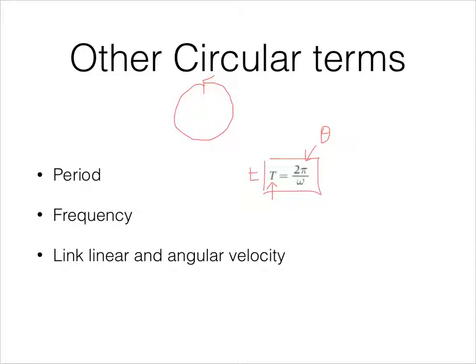So the angular speed, remember speed is just theta over time, or in other words, the period is 2 pi over your angular speed, or angular velocity. Okay? So in this case, we'll go ahead and recognize that the period is equal to 2 pi over omega. All right? The other thing that we want to talk about right now is the frequency. Okay? So the frequency is how many rotations it goes through in 1 second.